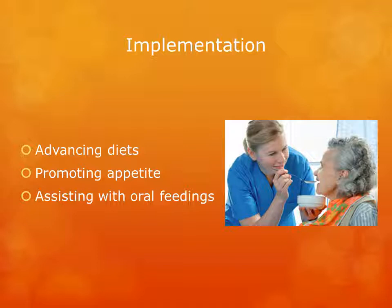Nurses are in a wonderful position to provide dietary education. And nurses have a lot of autonomy in the diets that are ordered for the clients, as long as they fall within particular parameters. A pleasant environment is going to help improve the client's appetite. It should be clean and free of odor. If it's odorous, I don't know about you guys, but the smells can really turn my stomach. Oral hygiene will help remove unpleasant tastes and help make the food taste better.